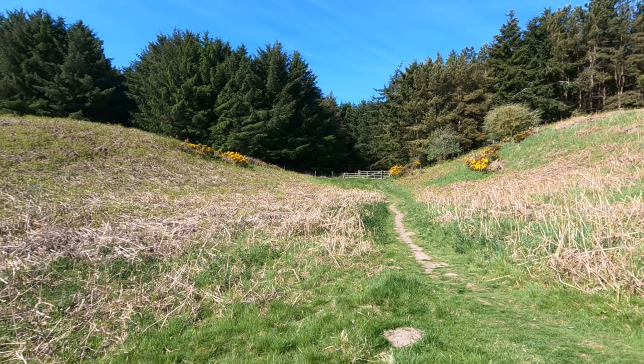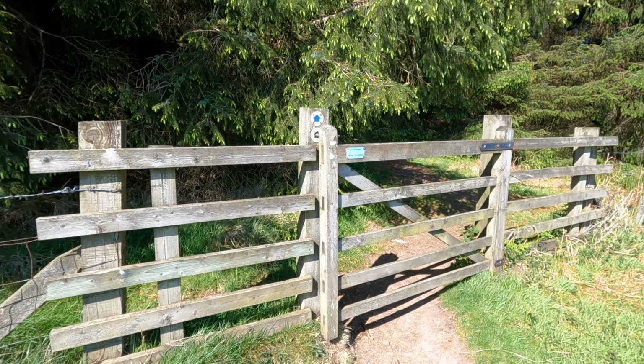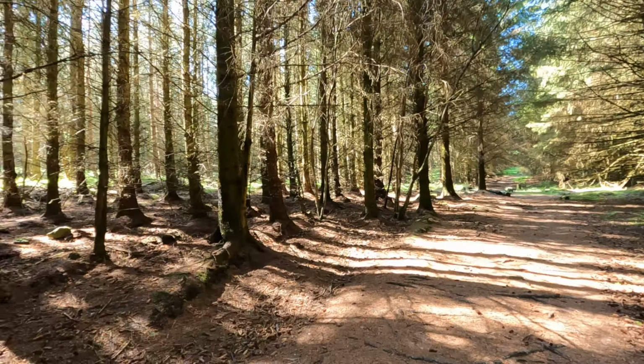The path seems to fork here. I believe it's the top path that we need to take. Yes, it's the top path, and there's the St. Cuthbert's Way marker sign.